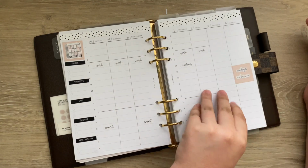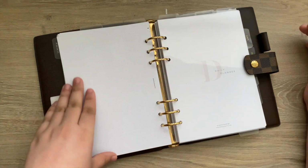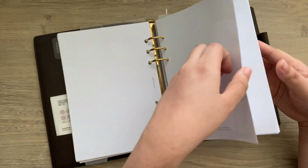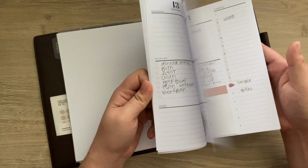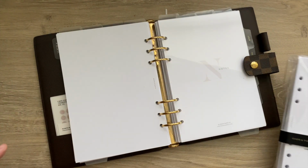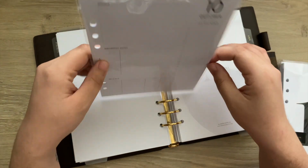But after this week, we are actually done with that set. So I need to grab some more hourly inserts, and then for daily, I also need to grab my daily inserts because I only have September in here. But let's start with these.